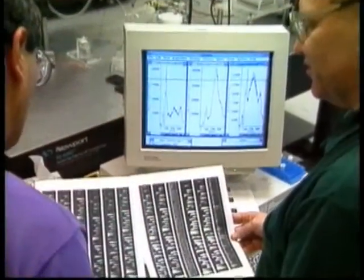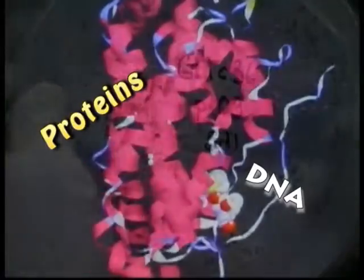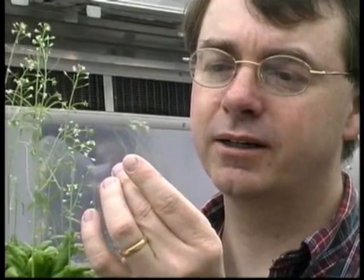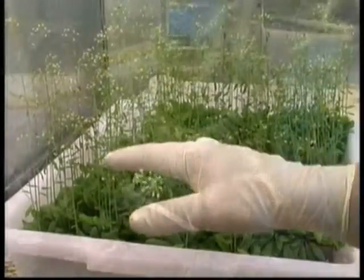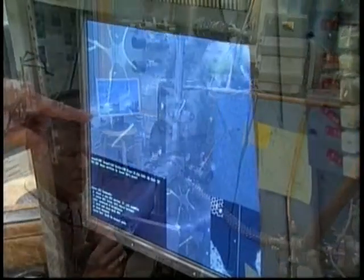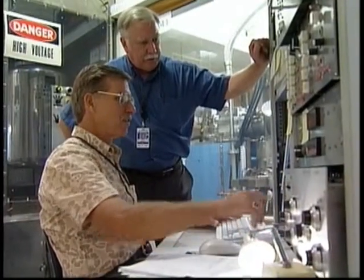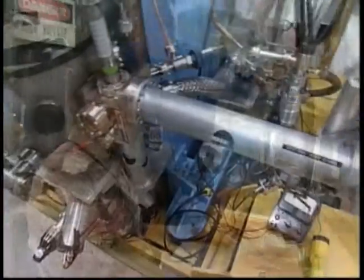With a distinguished history of discovery, the biology department specializes in understanding proteins and DNA, the basis of heredity. Researchers study molecular structure, genetics, DNA damage and repair, and the cellular biology of bacteria, plants, and animals. Each year, about 50 scientists from around the world and from Brookhaven Lab itself use the department's Scanning Transmission Electron Microscope, called STEM, to image biological specimens.